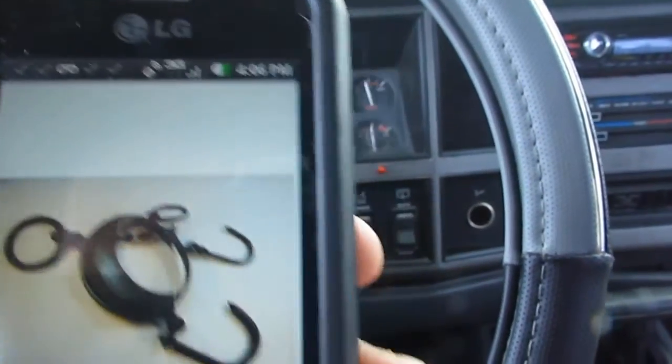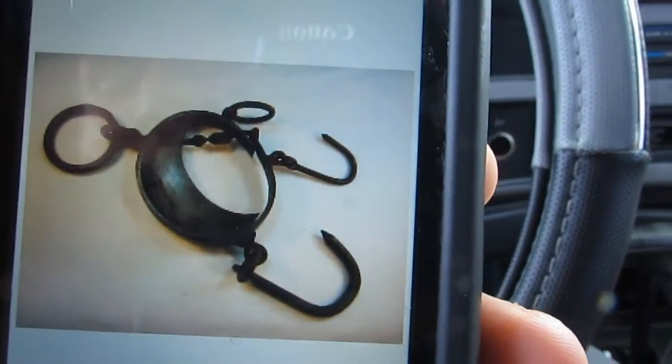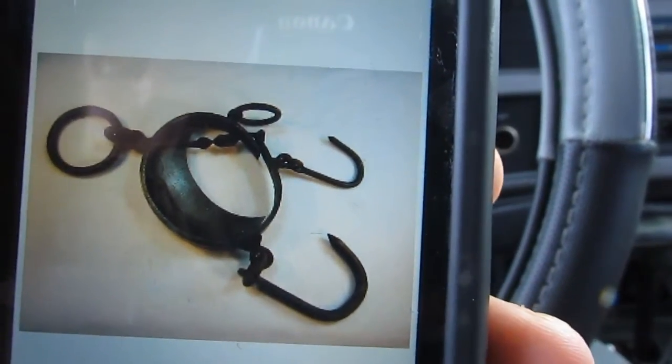You know, you buy something, you never sell it. That's why I usually research it first. But, well, somebody knew what they bought, and they're going to make a lot of money on it.